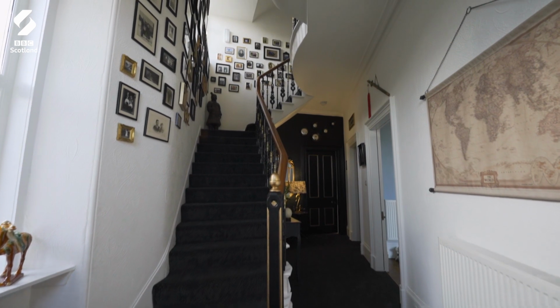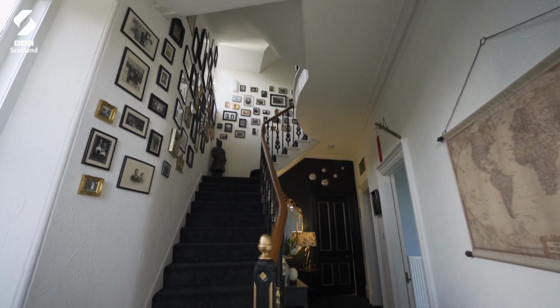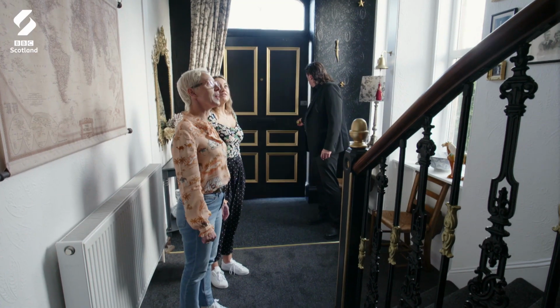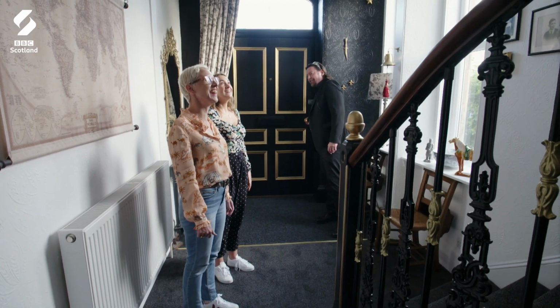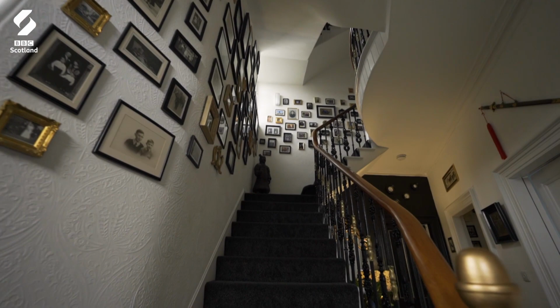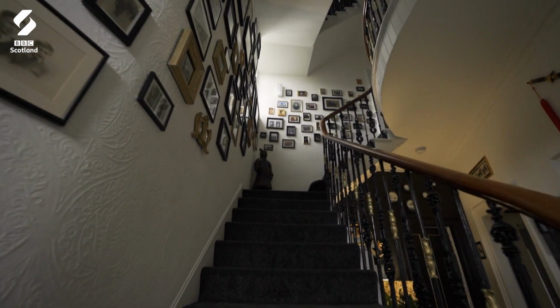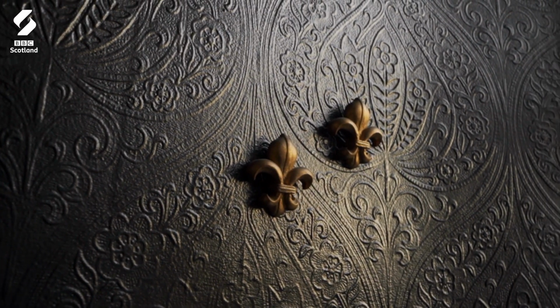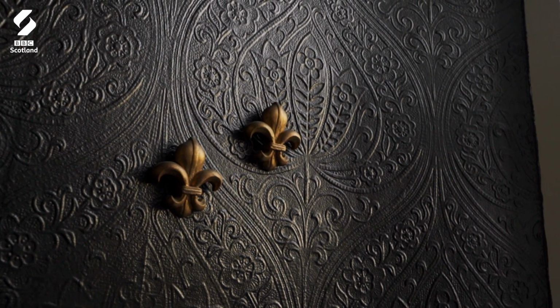What an impressive staircase. It's absolutely incredible the way it sweeps up. And all those pictures, imagine dusting those. I love the way the colours in here have been carried through from outside. You notice that big front door, it was sort of black and had the brass details, and that's in here as well. I love the anaglypta wallpaper. I'm a big fan of painted anaglypta.